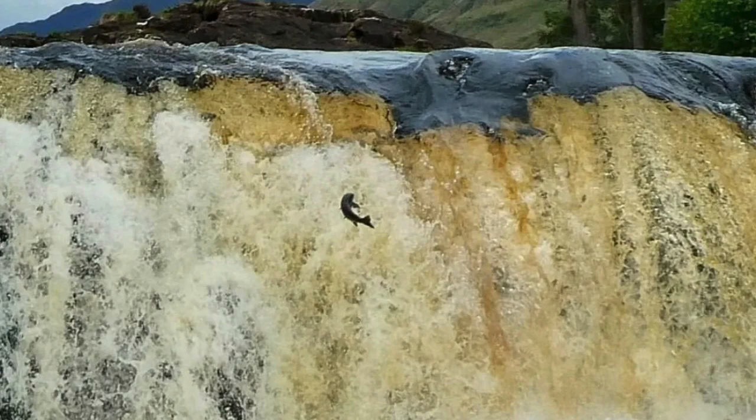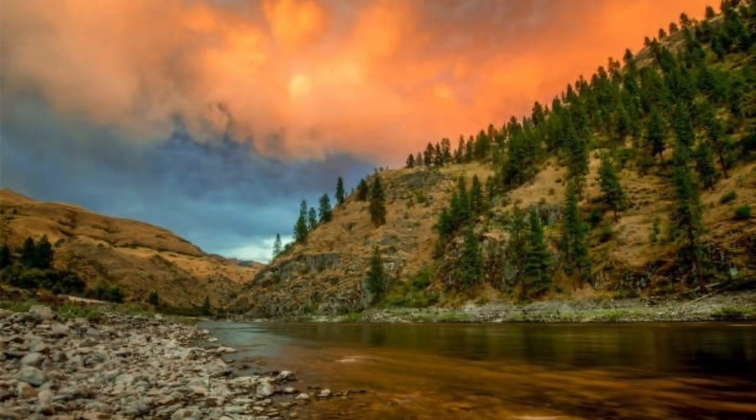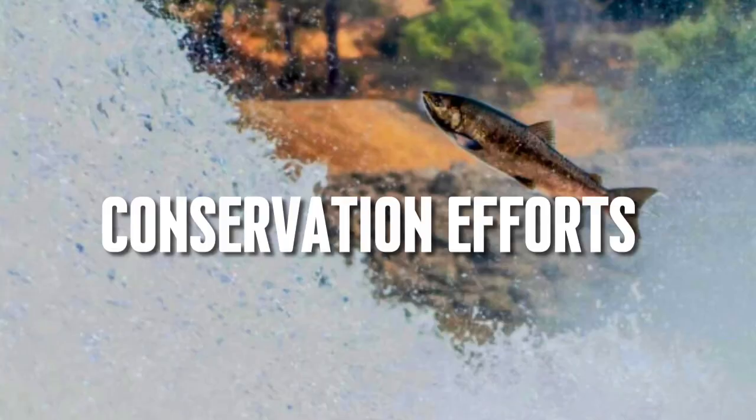Additionally, they serve as a food source for other animals, playing a vital role in maintaining the balance of the ecosystem. Salmon contribute to nutrient cycling by carrying nutrients from the ocean to freshwater habitats during their migration. When salmon return to spawn and die in rivers, their bodies decompose, releasing valuable nutrients like nitrogen and phosphorus into the ecosystem. These nutrients enrich the soil, benefiting plants, insects, and other organisms in the food web.